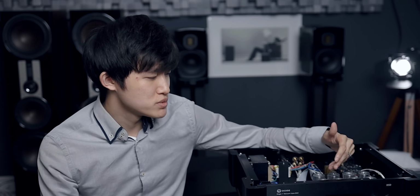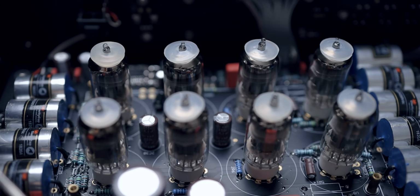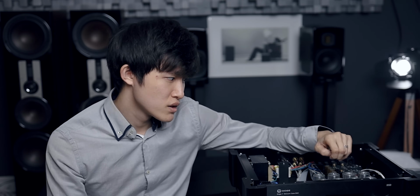But it has 8 tubes, and each of these tubes are not some junk tubes that's just thrown in there and shipped out like most manufacturers do. These are actually pretty high grade. Yes, they are made in China, but high grade tubes that Doge has gone through to do the quality control twice. So Doge does it once and the tube manufacturer does it once, so that's 2 times. So these are very excellent tubes. This is what I've been using.